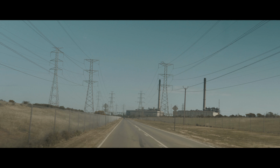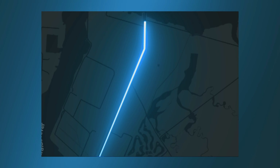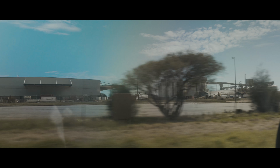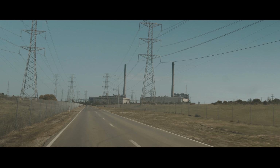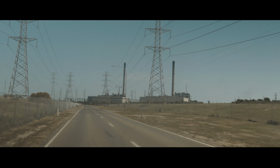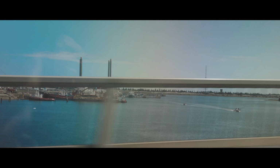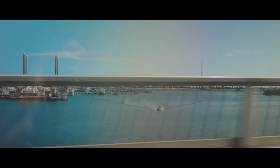Fast forward from there, it was time to do the rolling shots. Basically going from Port Adelaide to Garden Island, we were gonna do rolling shots, and the shitty thing about that is that the roads there weren't 2 lanes. There was just 1 lane on each side. And I basically got my friend to drive on the opposite side of the road so we could film the 86.